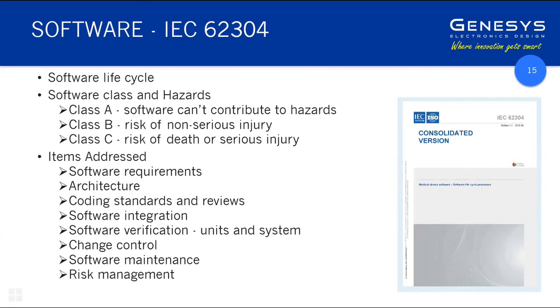So the items addressed, basically in order that you apply them: capturing requirements. Defining a software architecture is something that is not often done by software designers, and they actually should. Any software should have a well-defined architecture. Coding typically needs to be done to a particular standard, and there are requirements for coding reviews. What I haven't highlighted on this slide is the need to decompose the software and its architecture into software units, which are its component parts.